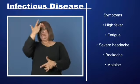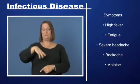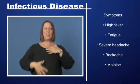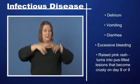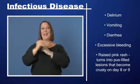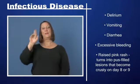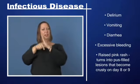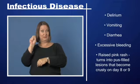Symptoms: high fever, fatigue, severe headache, backache, malaise, delirium, vomiting, diarrhea, excessive bleeding, raised pink rash, turns into pus-filled lesions that become crusty on day 8 or 9.